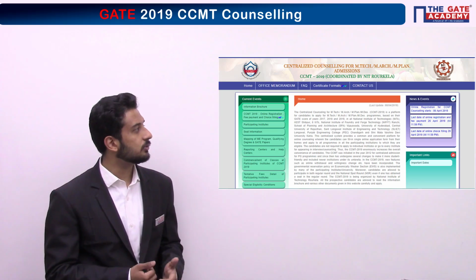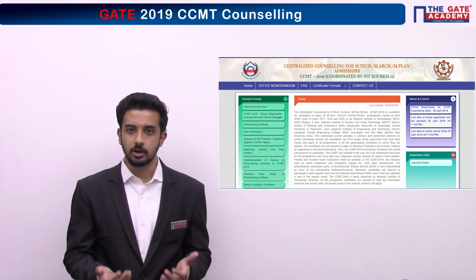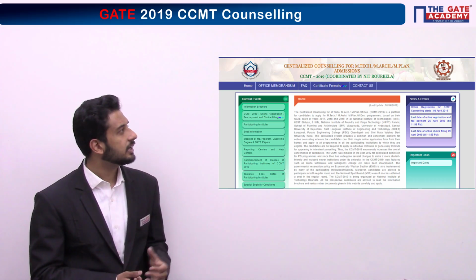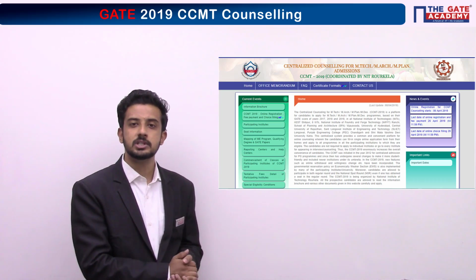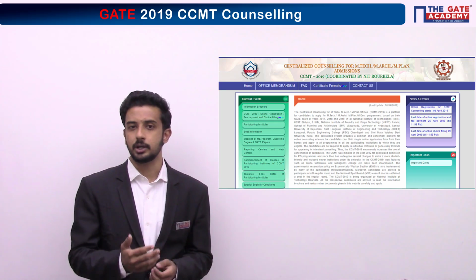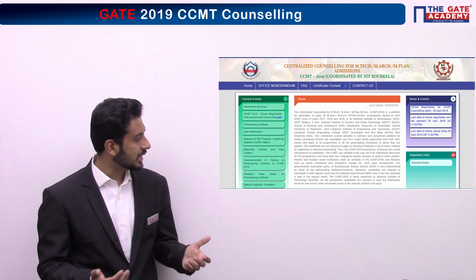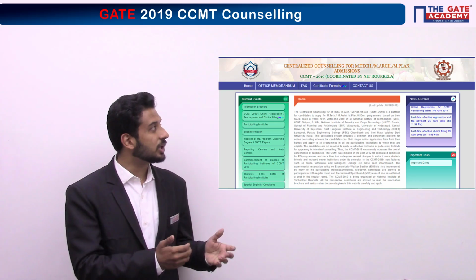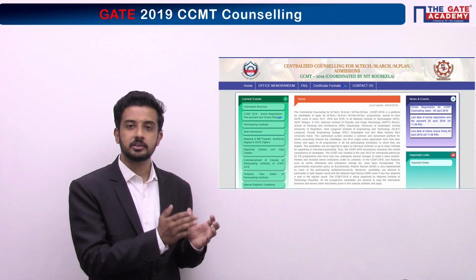Here you can see the official website of CCMT. This time it is organized by NIT Rourkela. On this website, on the left side you can see the various institutes which are participating this year in CCMT, which are the different centers where you can go and report, and what are the minimum and maximum cutoffs of different institutes and all. It's a nicely designed website. All the information regarding the admission process is available on the website, but it may be somewhat time consuming. So in this video we will give you an overall idea regarding the admission procedure. For more details you can visit the website.